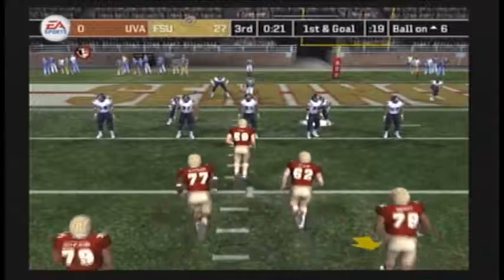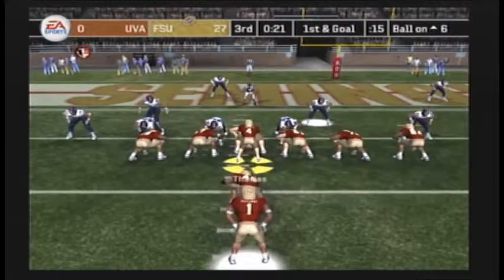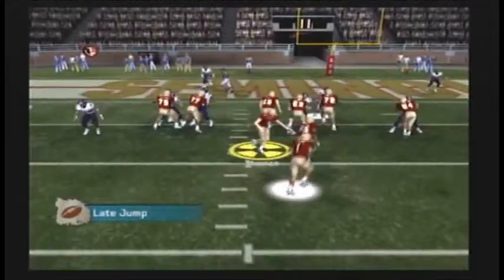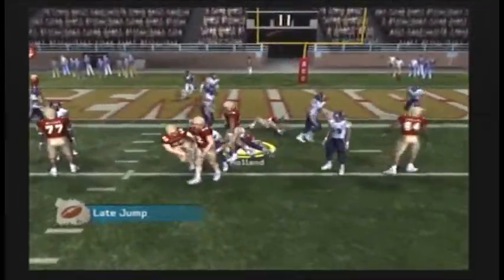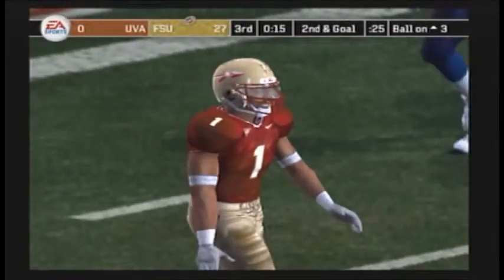They'll go to work at the 6-yard line. The Cavs come out in a 3-4 defense. Holland gets it on the inside. Foster with the tackle at the 3-yard line. Just about 3 yards there.